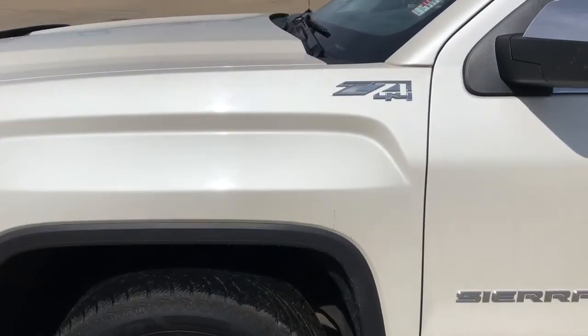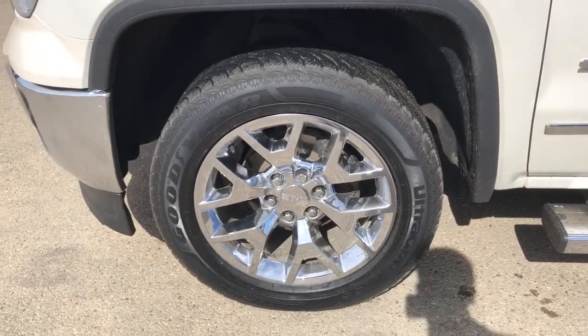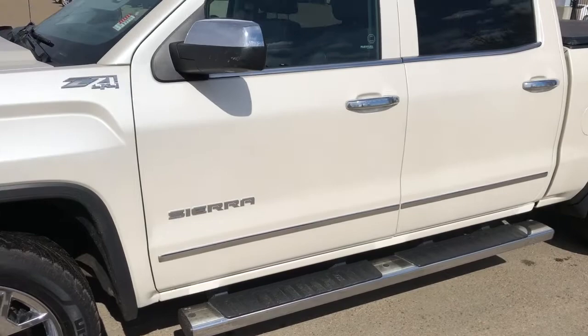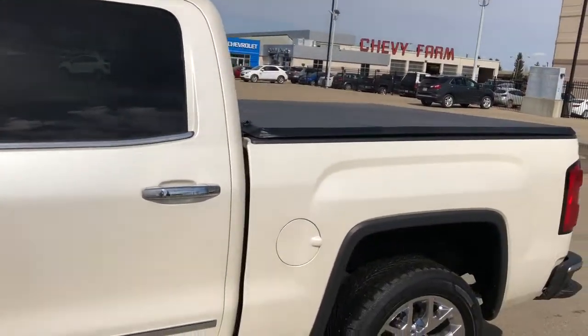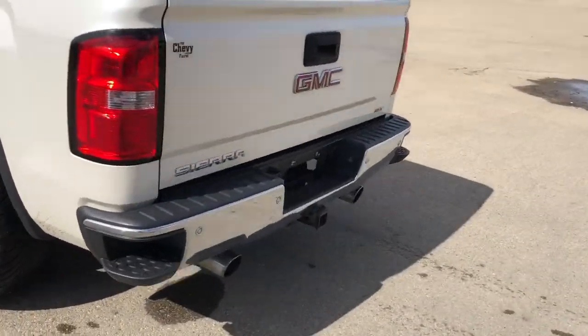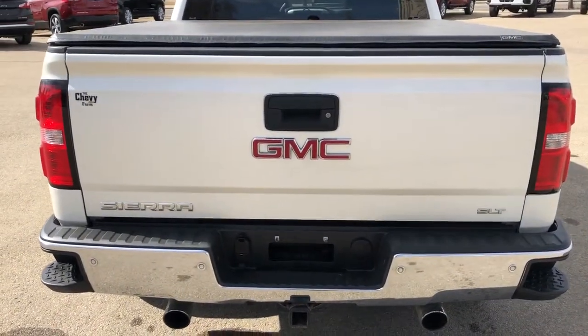Back onto the exterior, we can see our Z71 badging, chrome alloy rims with GMC badge center caps, Sierra badging in chrome, as well as our running boards, chrome mirror caps, and door handles. We have our rear privacy tint, soft tonneau cover, and around to the back we have our chrome rear bumper with bumper steps, dual exhaust, and hitch underneath. Then our GMC, SLE, and Sierra badging.